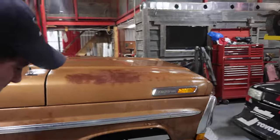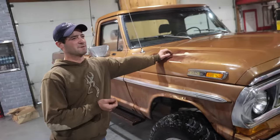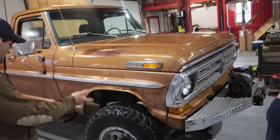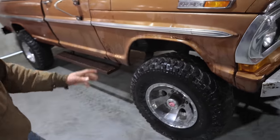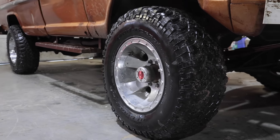So how many miles do you think you put on it? It's a 5-digit odometer, and I haven't paid that much attention, but I don't know, 40,000, 50,000. That's awesome. These are the same tires I got on it when I bought it. I drove it home on these tires. And they're getting pretty tired now.